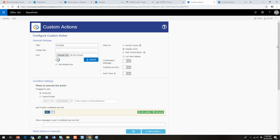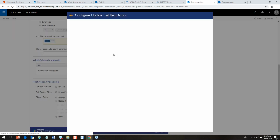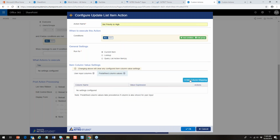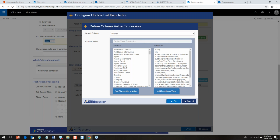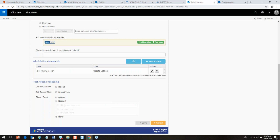So then we go here and we go back here. It's so easy to set this up. I mean, it takes like 2 seconds, as they say, right? So it would be set priority to high, right here on the current item mapping. Again, you get to see it twice. So you guys are lucky, right? It's really easy to do. It's simplicity itself with this Nitro Studio. Okay, and then I have to save it here.